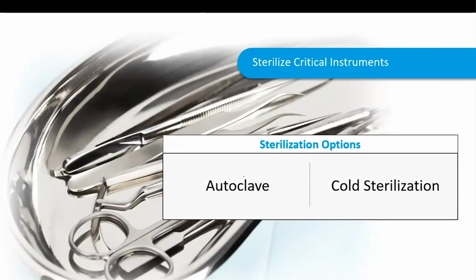You need to sterilize critical instruments. Now, critical instruments are those that do come in contact with bodily fluids. And to sterilize them, you either need to use an autoclave, or more commonly in an audiology clinic, cold sterilization, which just involves soaking those instruments in an approved solution for whatever length of time has been specified by the manufacturer to ensure that they're sterilized properly.